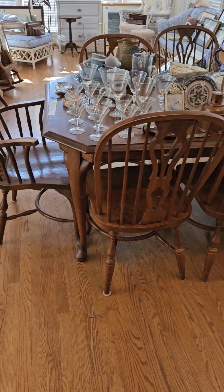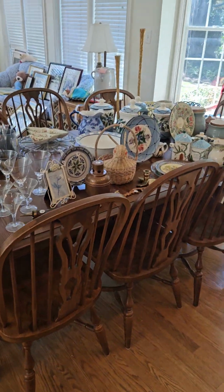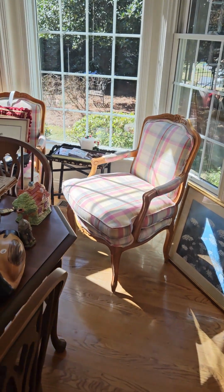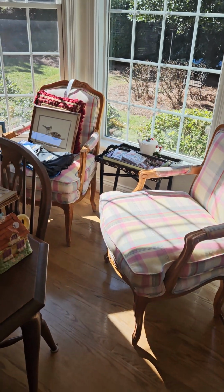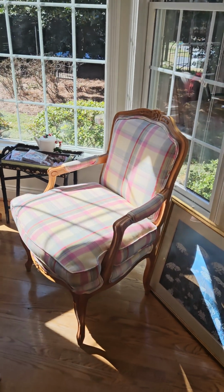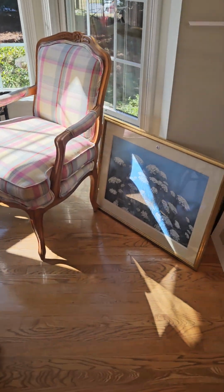This one is oak with the Windsor style chairs, and then a bunch of plates. Now, these chairs over here, I've got 3 of them, so I'm selling these 2 in a pair, and then there's a third one singly. Just seemed to make more sense that way. But they've got real pretty flowers on the top, and then the upholstery is really great.